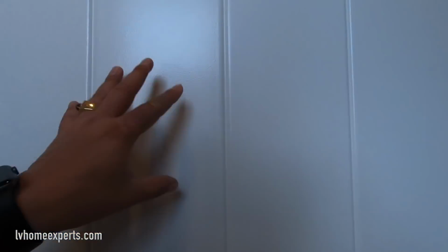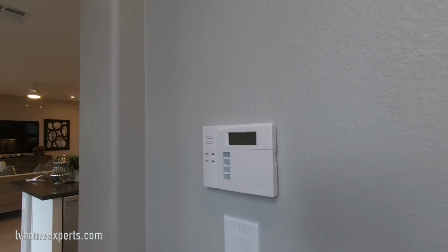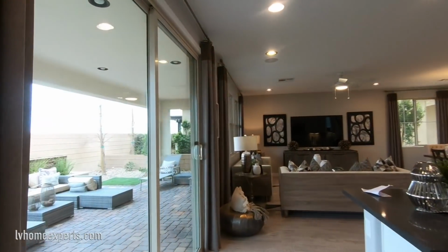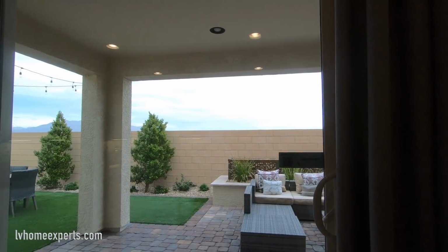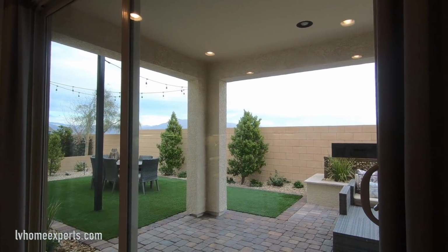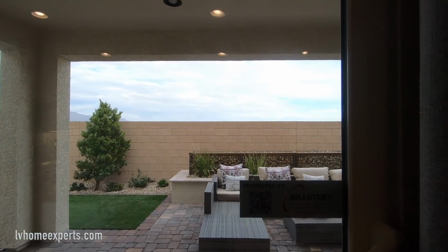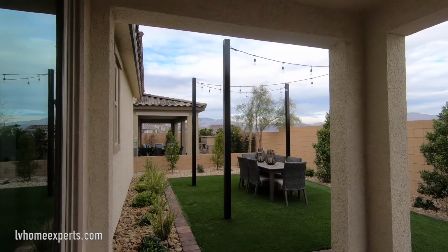Off to the left here is actually your 2-car garage. I'm not sure if it's epoxied, and also if it does come with a tankless water heater. Now, a couple things that come with this home. You actually have a 10-year structural warranty limited. Ceiling fans pre-wired at the master in the great room. Pre-wired for the phone and Cat5 at the master in the great room.